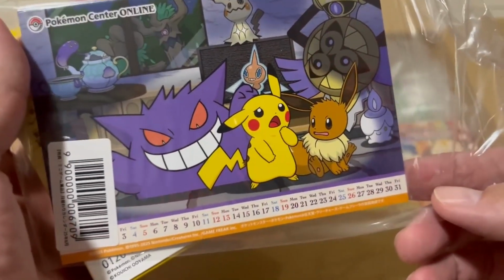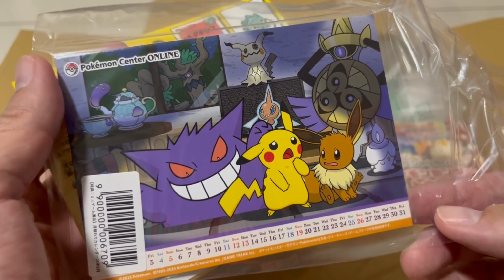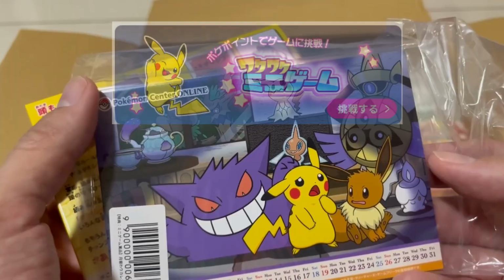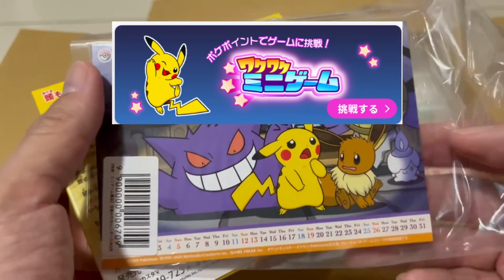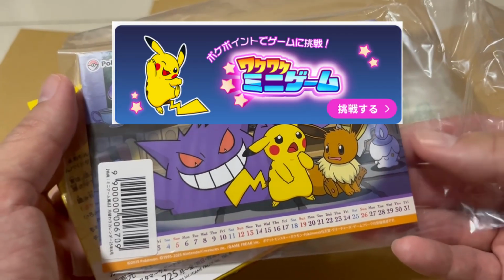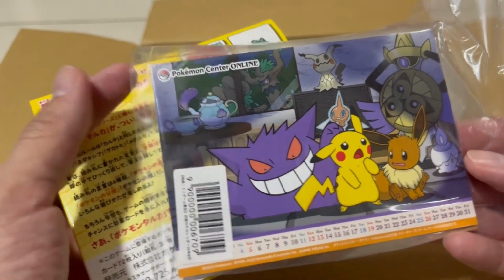And this is the calendar. This I believe is the August calendar with Gengar, Eevee and Pikachu. Pretty nice. So every month when you do basically the mini game, this is I think the cheapest, sort of easiest to get prize. This is the C tier prize where you get a calendar, and of course now it's September, so it's a different design. Every month they have a design, first come first serve, so while stock lasts.